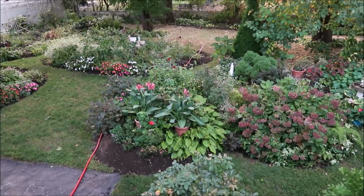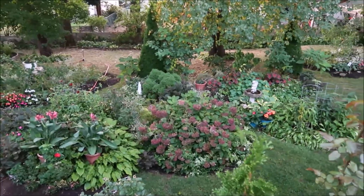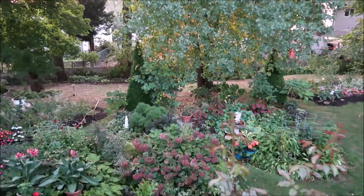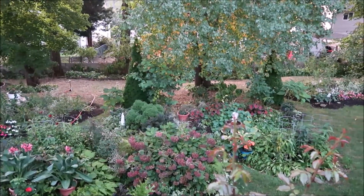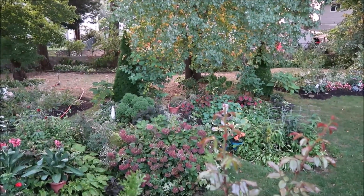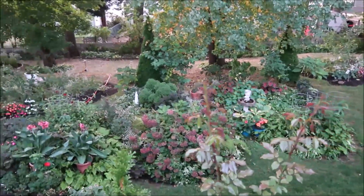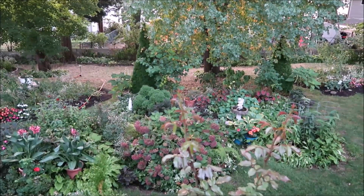This morning, it is actually much warmer than it has been for the last couple of days. However, the trees are definitely changing color. Isn't this beautiful, this scene right here? Each day the maple tree is taking on more color. The leaves tend to change in a yellowy orange color, and it definitely lights up the garden.